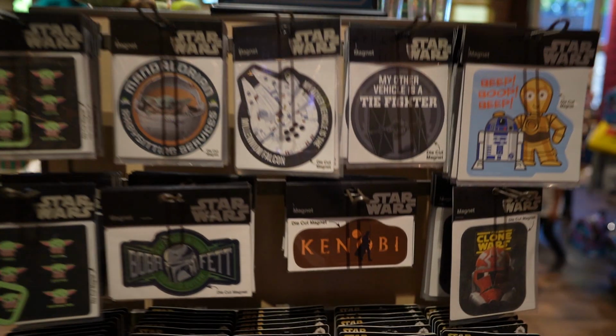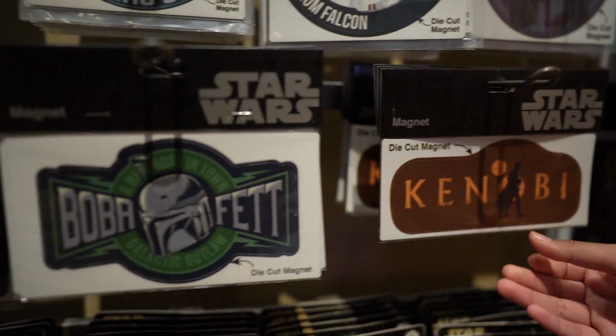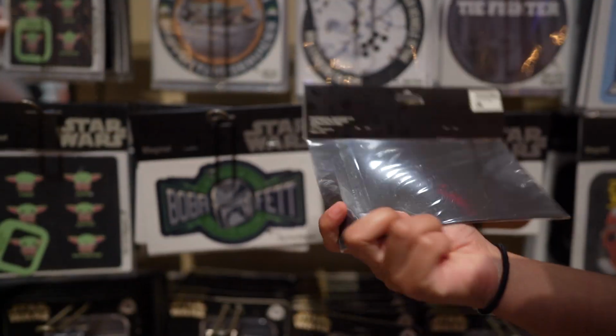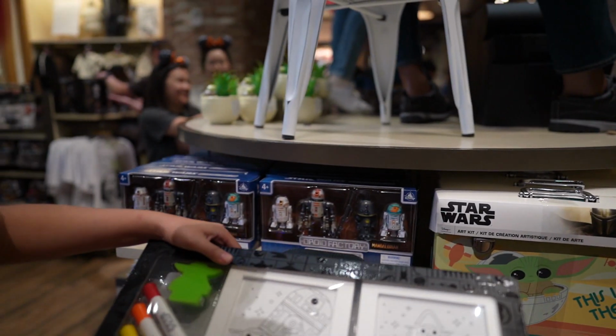That one, bonito. Okay, so we got new magnets. I love the die-cut Kenobi one, which is very cool. And I'm loving the new one for Boba Fett. I love the Boba Fett one. That's pretty cool. And these are priced at $14.99.